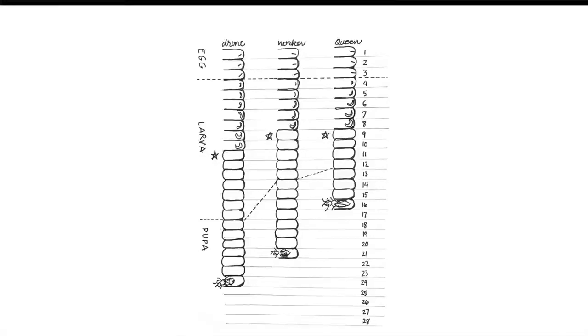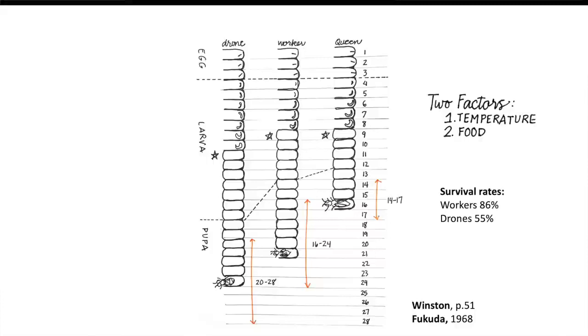But what's interesting is these days are not set in stone. They can actually vary kind of a lot. It could take 20 to 28 days for a drone and 16 to 24 for a worker. And the factors that influence how long their pupation times are temperature and food. So if it's cold, it'll take longer to make bees, or if they're poorly fed, it'll take a longer time.